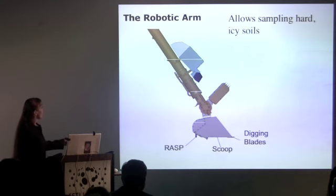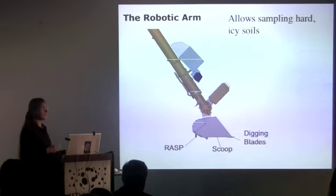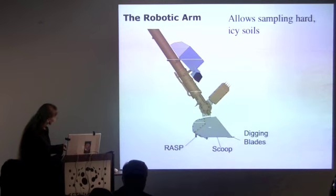There's a robotic arm which is designed to sample the hard icy soils. There's a scraping blade on the front of a scoop. There's also a little drill on the back that will allow you to get into very hard materials, because ice basically can't be scraped, or not enough ice can be scraped. So there's a little drill, and the drill augers cuttings up into the scoop.